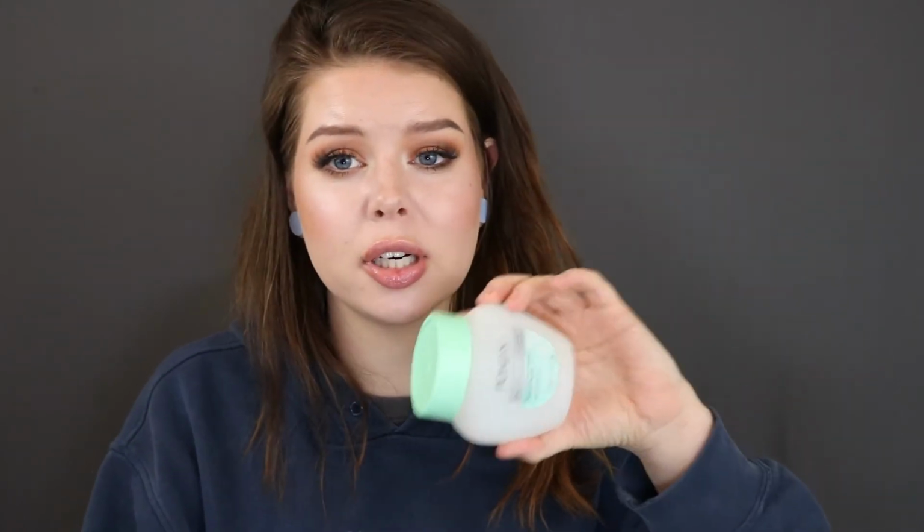Now, something that is like a cult classic here in the YouTube world, the Pond's Cold Cream Cleanser. I like this. I think it did an all right job. I still prefer the Clinique Take the Day Off Balm way better because this is just a little too goopy for me. Like, I like the cleansing balms better because they become more emulsified and not as clumpy.